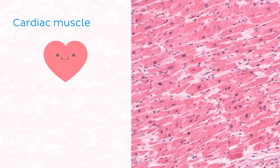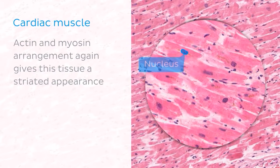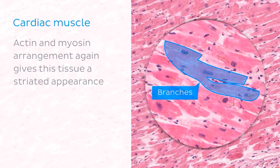Our next type of muscle tissue is cardiac muscle, which, as its name suggests, is found only in the heart. The actin and myosin arrangement again gives this tissue a striated appearance, which you can see here, like skeletal muscle. However, unlike skeletal muscle, cardiac muscle cells contain only 1 or 2 nuclei, and cardiac muscle cells also form a complex three-dimensional network of branches.